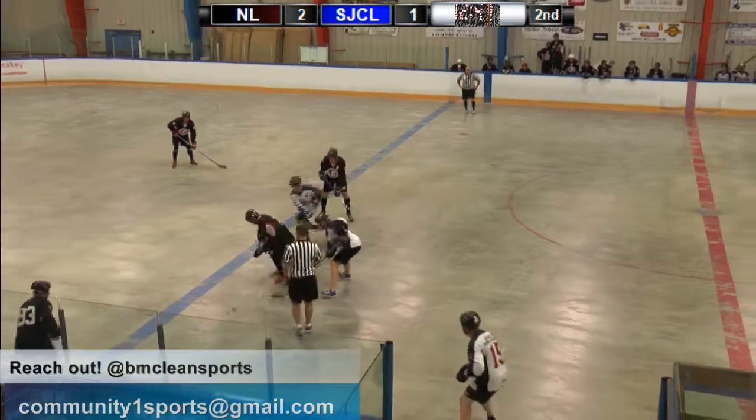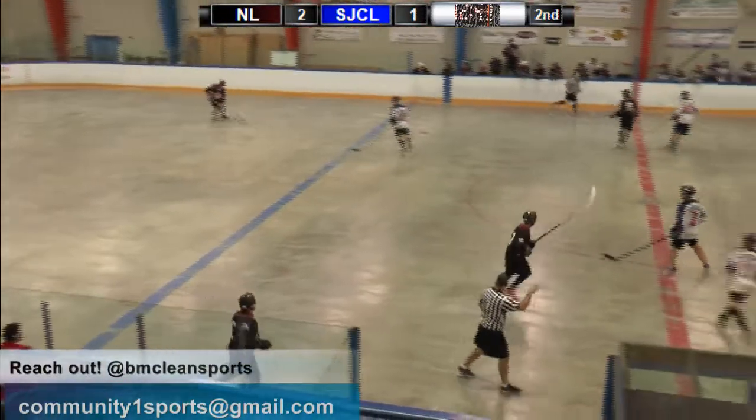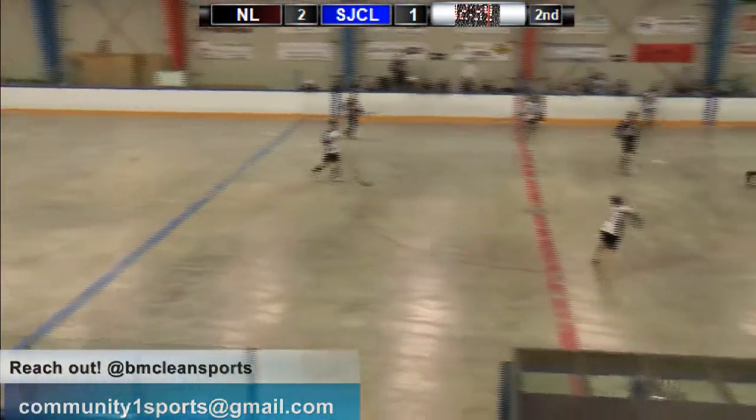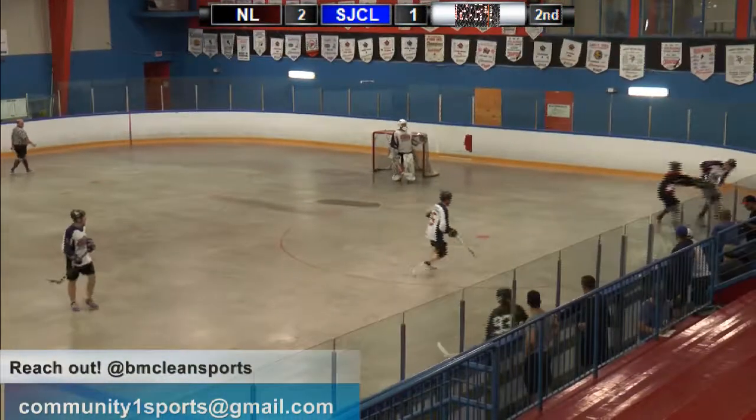So Graham about to pounce back on the floor. He does now. Back to 5-on-5. Graham will head right off. Pass gets through to Tolk. Couldn't do anything with it.